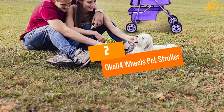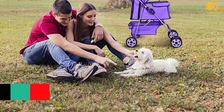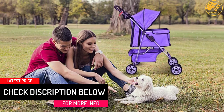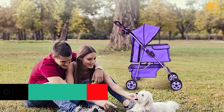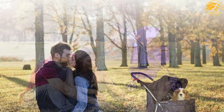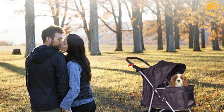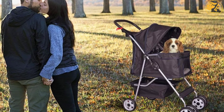At number 2, Dekelly 4 Wheels Pet Stroller. Meet the Dekelly stroller, the best in class stroller that lets you bring several puppies outdoors. Its high-capacity design provides plenty of space for your cute pets. The recommended weight is about 35 pounds, which is excellent when compared to other models. With a well-padded bottom, this stroller makes an excellent gift for your lovely pets.